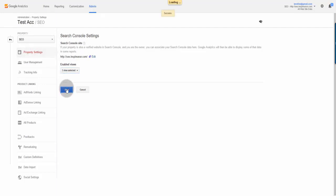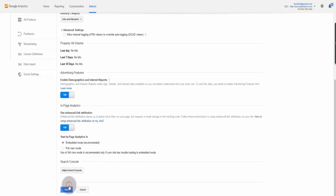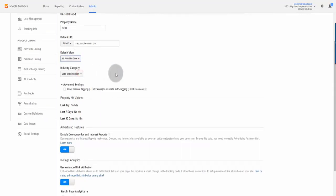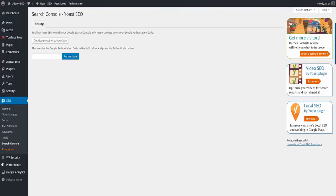Now click Save. If you haven't saved earlier after enabling the demographics and enhanced link attribution, turn on both of them and click Save Now. When I hit Save, it resisted to save, and the reason is I haven't selected a default view. Select a default view and then hit Save button. Now, this is the last step.